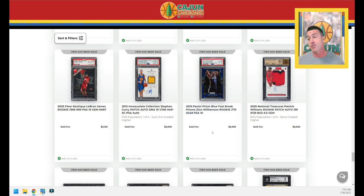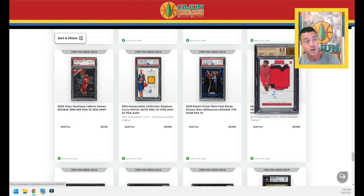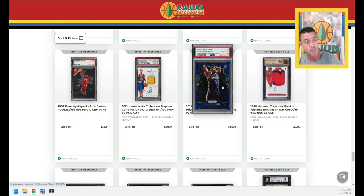Is it a buy market for Zion? He looks fantastic. The Pels are loaded. They're ready to make a move in the West and become relevant. We'll see. But just to put it in perspective, somebody paid the same for a Patrick Williams card as a Zion Williamson card, number to 175.